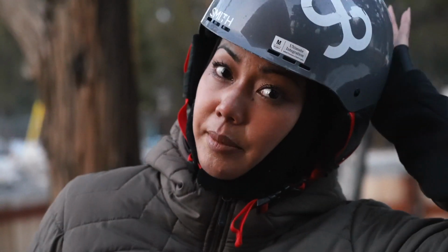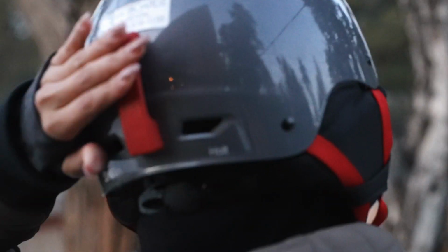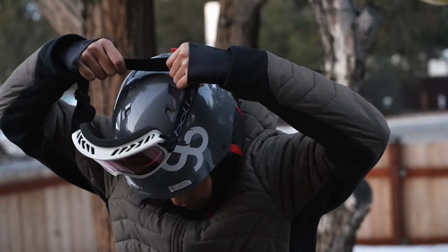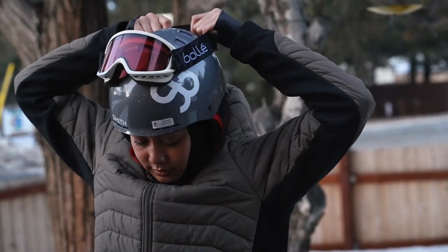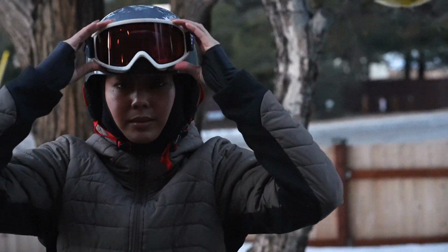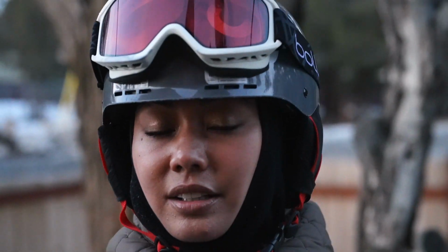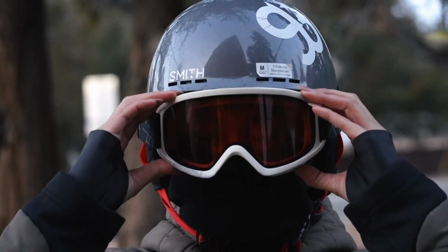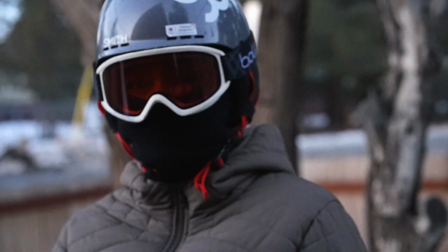Helmet actually has a clip on the back of it, right here. And it holds the strap so that your goggles stay in place, so that if you do fall and your goggle flies off, it'll still be kind of clipped to the back. And you won't have such a hard time going up the mountain trying to find where your goggles went. Clip it onto the back, like that. And then I leave it up here until I'm ready to put it on. Like this. Cover my eyes, like this. I'm good to go.